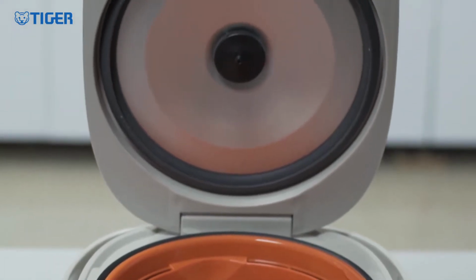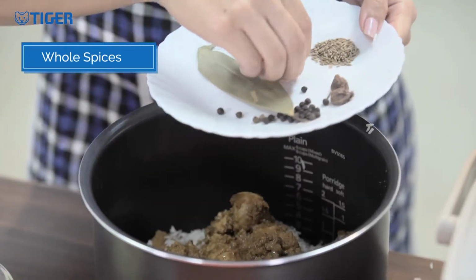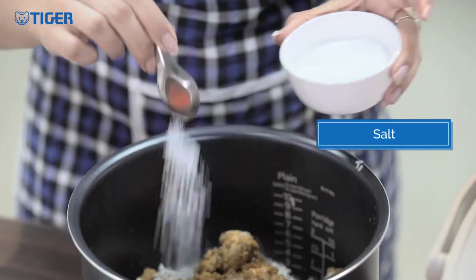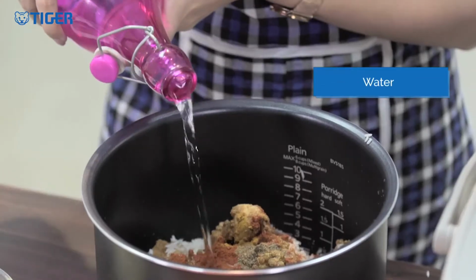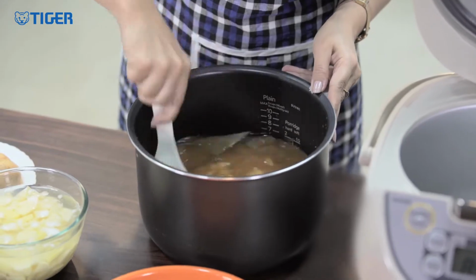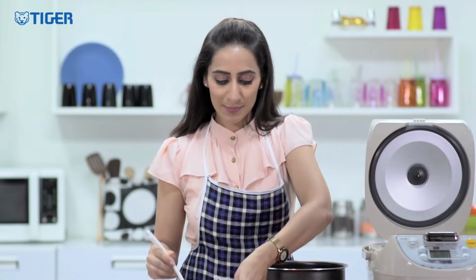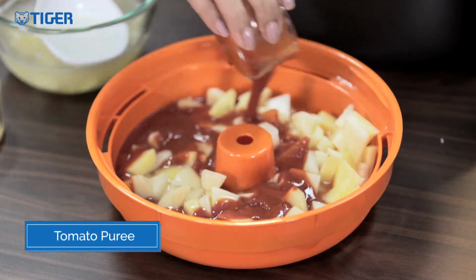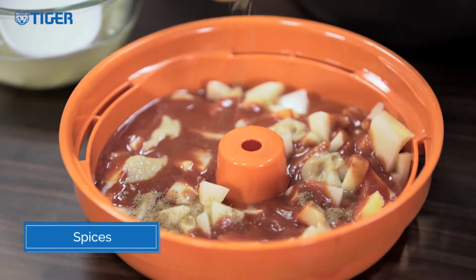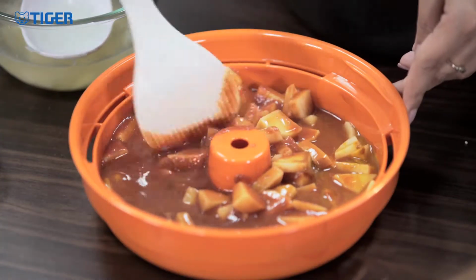All I need to do is add all the ingredients like rice, sautéed chicken, whole spices, salt, chilli and other spices as per taste, some water and mix them well. And for my second dish, that is potato curry, I'll put some sliced potatoes, tomato puree, ginger garlic paste, spices and salt as per taste and mix them in the cooking plate.